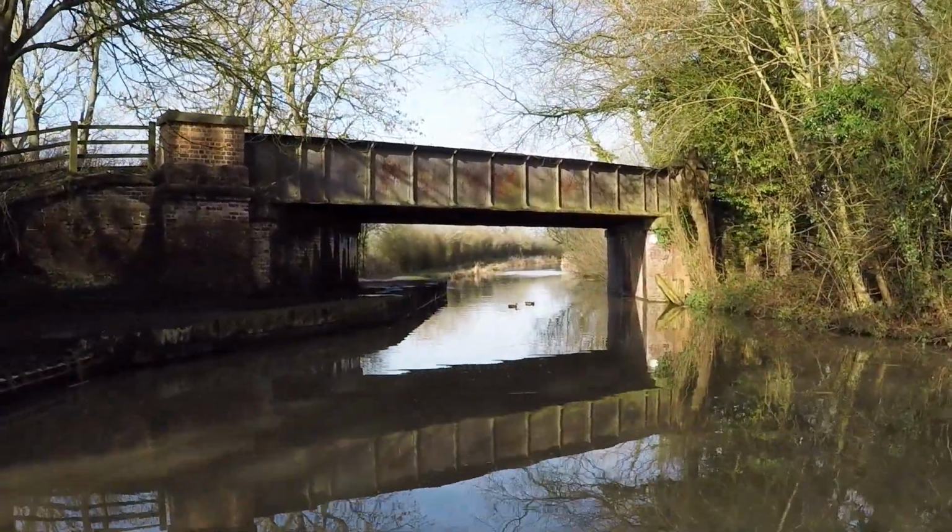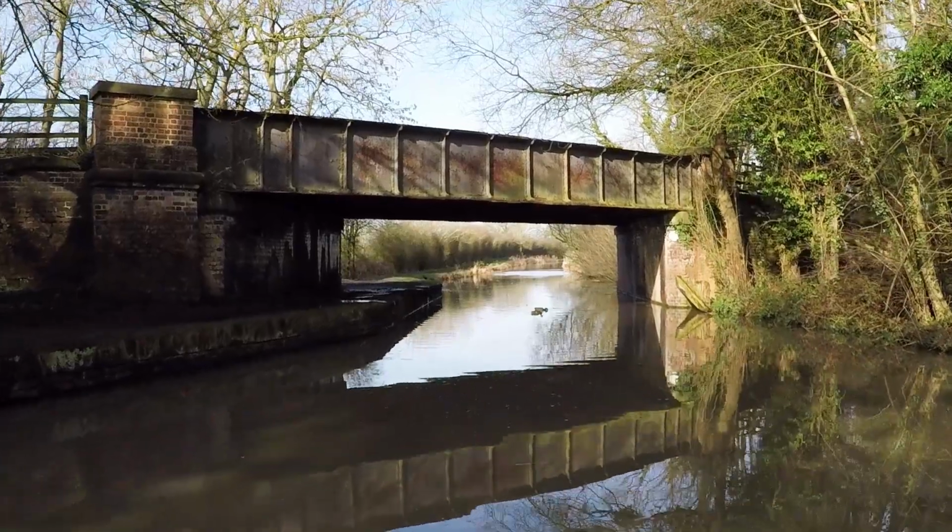There, up ahead, is the disused railway bridge. You can cross over there to go to the woods on your right.